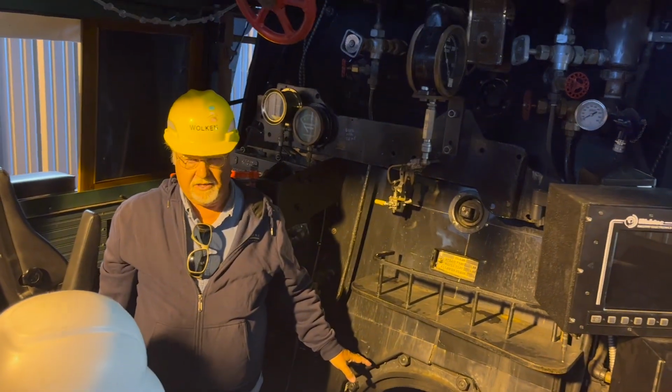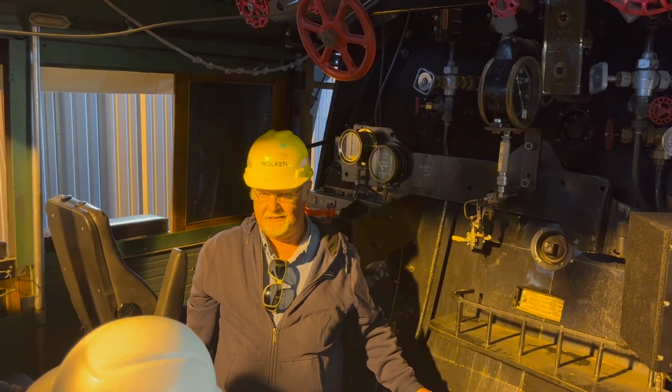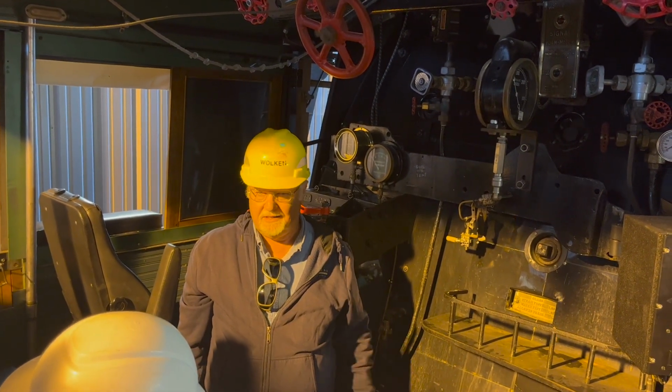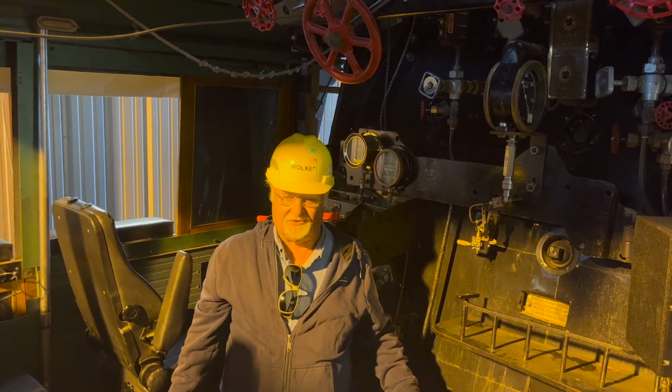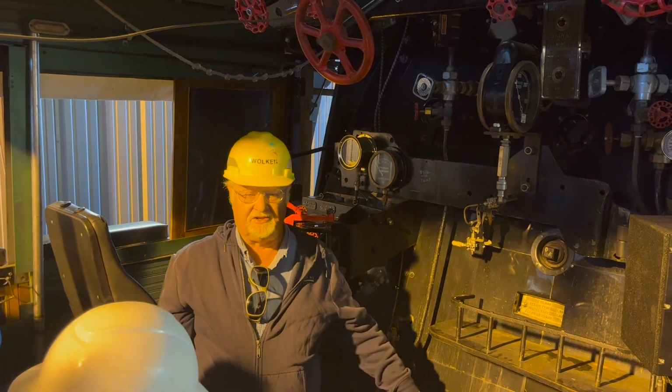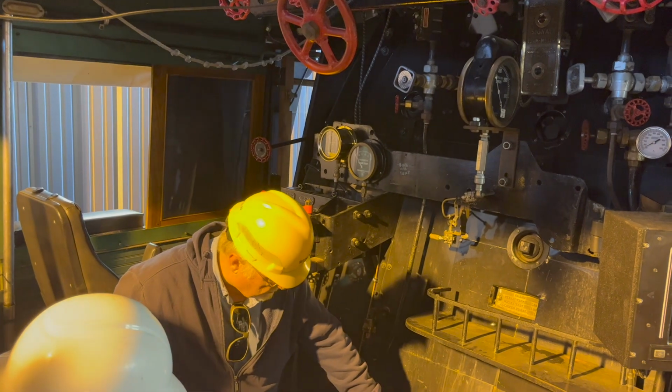Some guy came in one day and brought a picture that was taken inside the firebox of all the guys in their suits having a meeting. Obviously, they hadn't started the engine up yet. They wouldn't have been in suits, let me tell you, because that gets real sooty in there. That's where the fire is. You can see some of the fire brick.